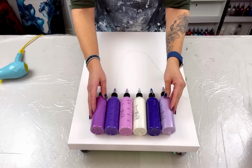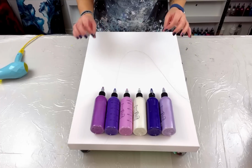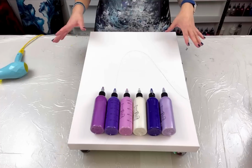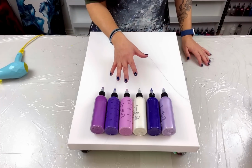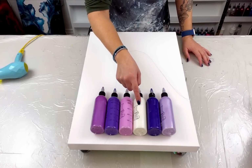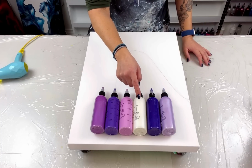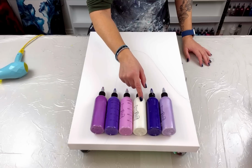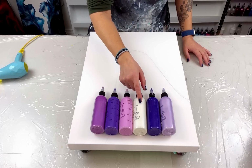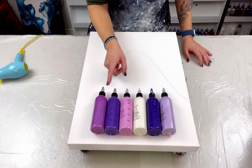Now, we all know how much gold looks beautiful with purple, and I really struggled not to put gold in this. I figured I didn't put gold in the blue one, so I'm not going to put gold in this one, and I'm also not going to put silver because I'm really digging this Pearl Cream by Arteza. This is like my favorite. It's even better than Pearl White. There's just something about the cream in here that I really like, so that is why I did not add silver or gold to any of this.